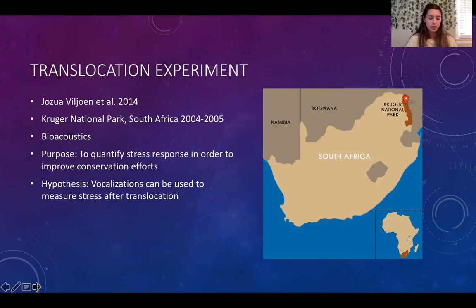The purpose of this study was to quantify the stress response of elephants in order to better conservation efforts. And their hypothesis was that vocalizations can be used to measure stress after translocation. And this is just a side note, but one of the important names in this paper is William Langbauer, who was a part of this research team. William Langbauer is important because he's done several studies on elephant behavior and their use of infrasound, and his work was cited in almost every primary literature source that I looked at.